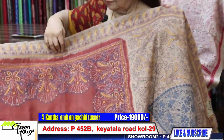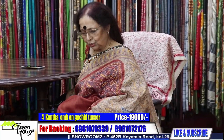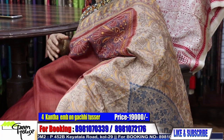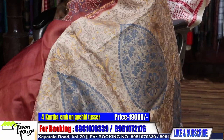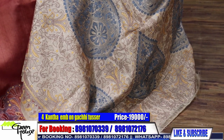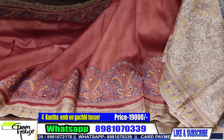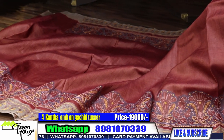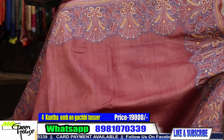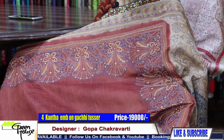And this is on a rust brown, rust is shangi, this beige goes so very well, so royal, such a beauty. With this tusser effect. So very beautiful, and the small uniformly done up stitches, kantha stitches, amader bengalir kantha.